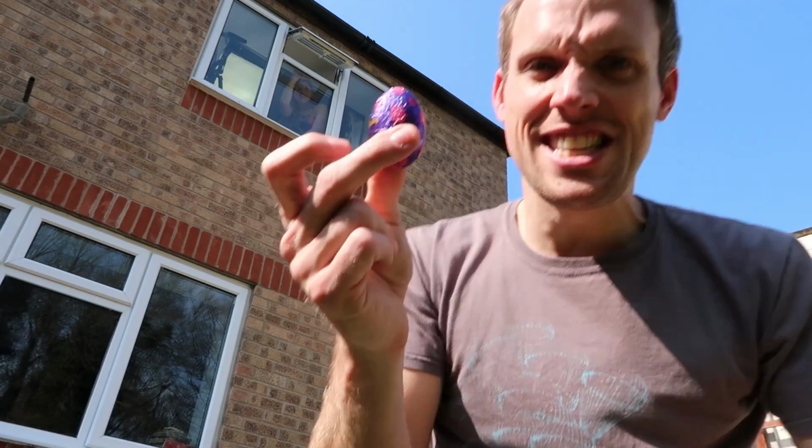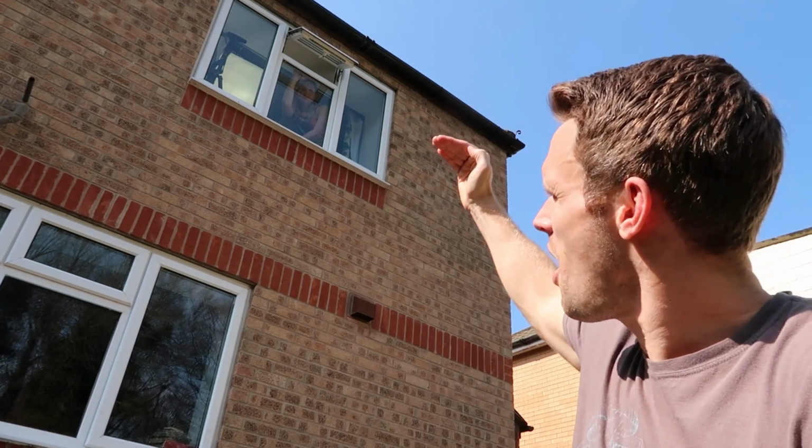Surprisingly, the egg is in one piece, a little bit dented, but what we want to do is slow down the drop, slow the descent, the full speed, so that our lander hits the ground as slowly and softly as possible. Right, so let's try parachute number one.